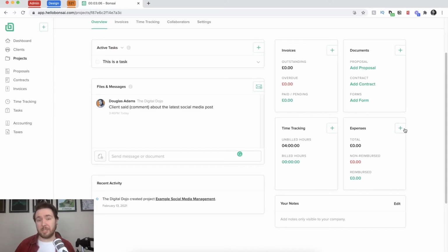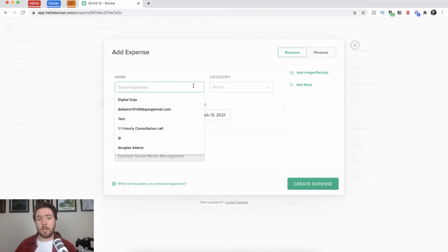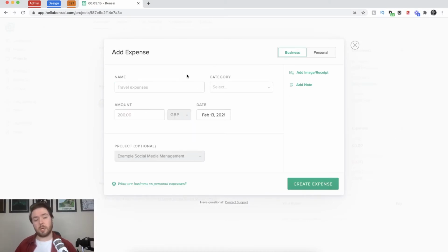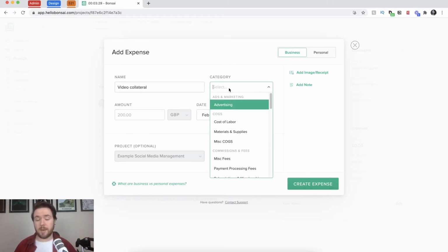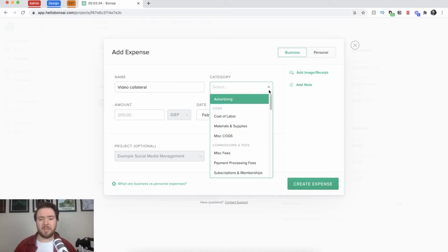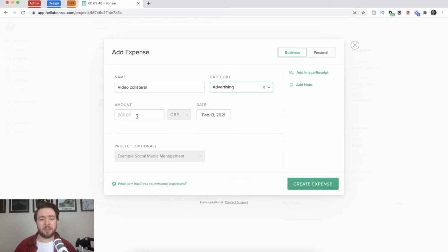Expenses. Are you actually buying anything as part of this project? Procuring any services? For me, I tend to do a lot of paid advertisements. Generally, the client manages this. Or let's use the example of I'm doing some social media management and I purchased some video collateral. So I'll say video collateral, and I'll give that a category, and it will give us a pre-made list of expense categories. So you've got materials, supplies, cost of goods, advertising, subcontractors. For me in this instance, it's probably going to fall under advertising spend.